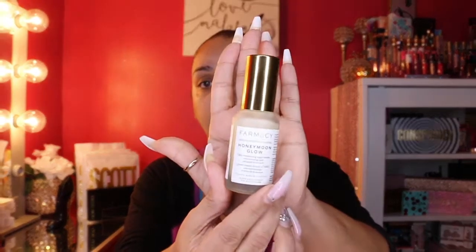All right, the last step in my regimen that I do, and this is from the brand Farmacy, and it's the Honeymoon Glow. It's the AHA Resurfacing Night Serum with hydrating honey and gentle flower acids. And this is what it looks like. Ooh, feels good. I think I need a little more for the top here. Okay, so that's done there.